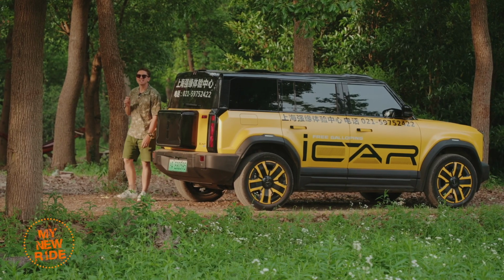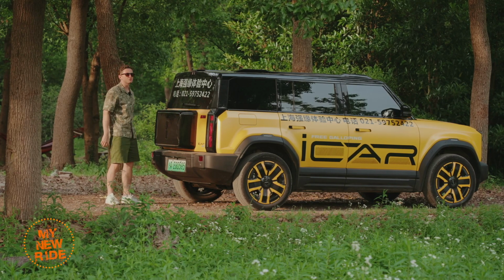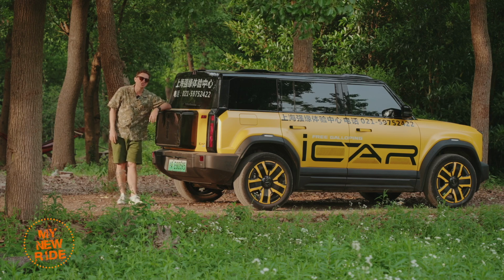The iCAR 03 is a nice little electric SUV with interesting exterior styling, good interior features, and a driving experience that outclasses every other Chery I've ever reviewed. What a shame it is then that they had to give it such a dumb name.